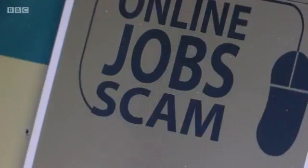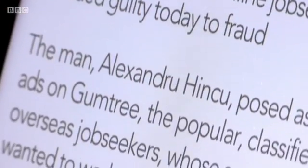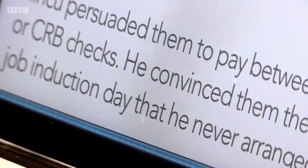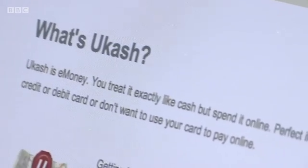The faker Alexandru Hinku pleaded guilty at Leeds Crown Court and received a 6-month suspended prison sentence and 180 hours community service. He was also ordered to pay compensation to his targets. UCash had no knowledge of or involvement in the crime.